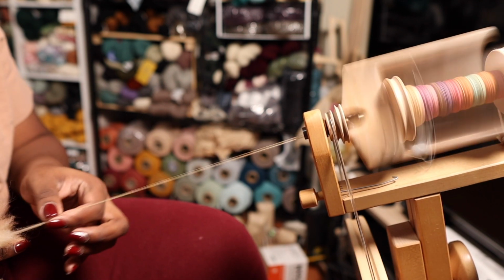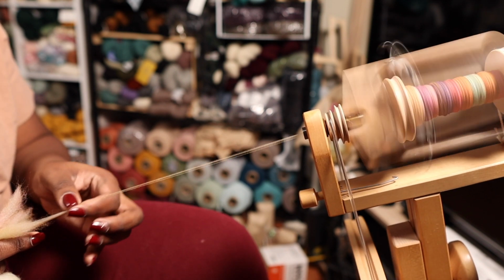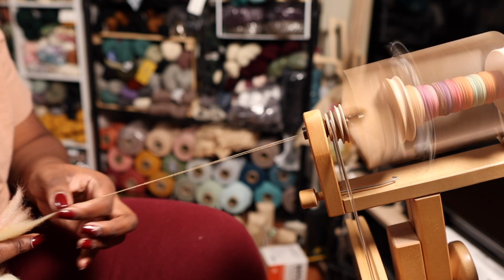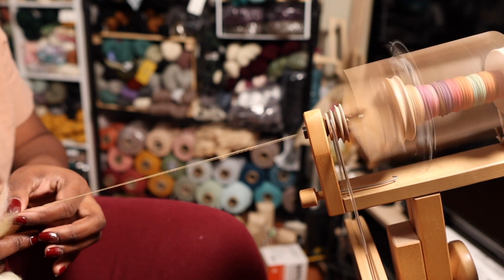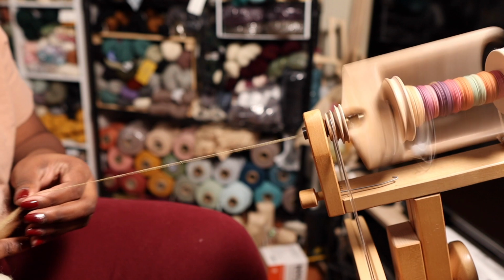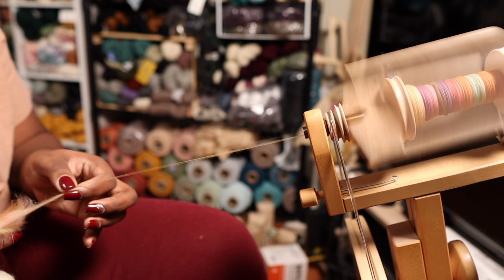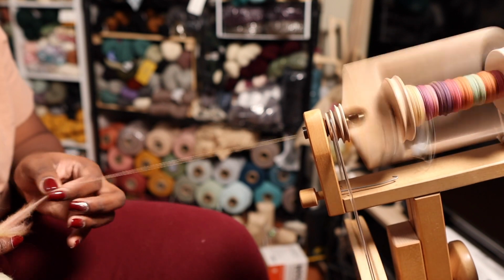I highly recommend them. Maurice is great, and he's also really attentive. And the Dreaming Robots has a very robust Ravelry community. So if you're running into any sort of trouble with your e-spinner, chances are someone else has already run into that trouble and has posted some solutions for it.